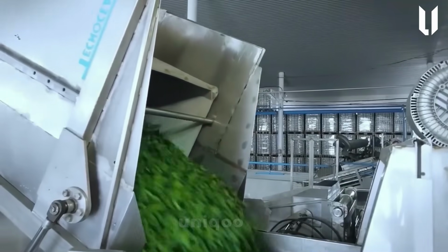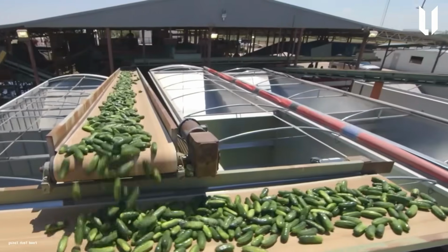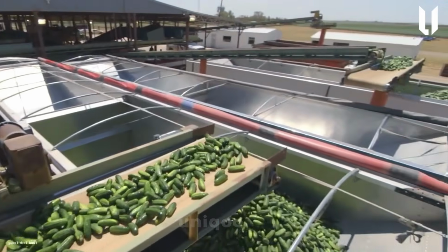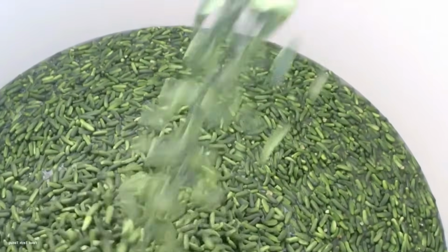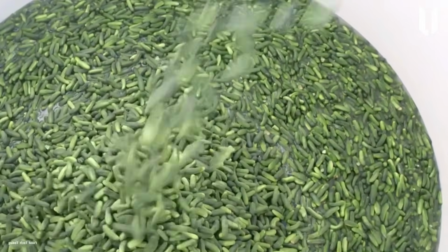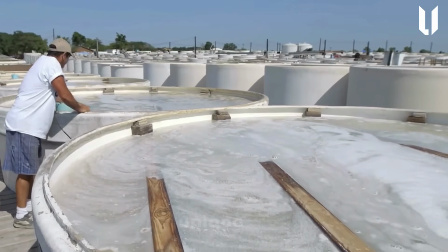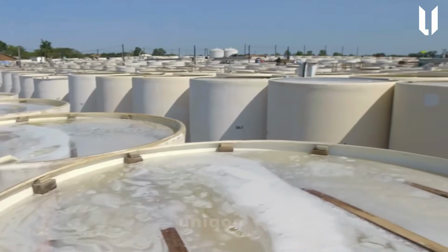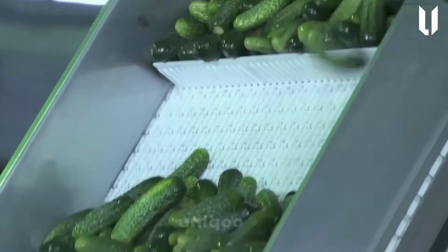Large tanks are filled with a mixture of vinegar, water, salt, and spices to make the pickle solution. A hopper sends fresh cucumbers into giant fermentation tanks filled with salty water. This natural brine prevents the fruit from spoiling. The cucumbers stay inside the tanks for several months at a controlled temperature. During this time, natural fermentation produces lactic acid, which adds flavor and helps preserve the pickles.